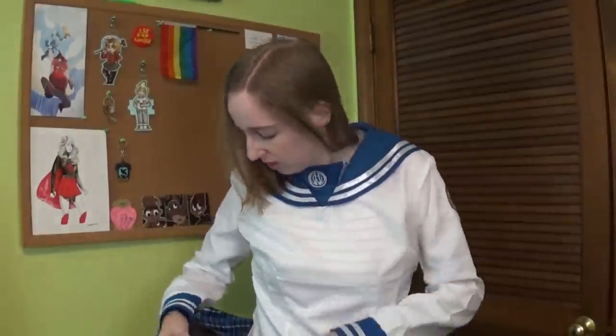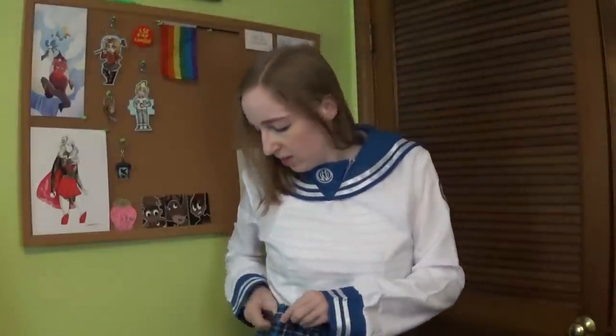Okay. Wow. I'm already boiling hot and I've had this on for 3 seconds. The skirt actually is pretty cute in my opinion. I like the pattern. It's a cute color. And it does actually match the sleeve quite well. So they did that well.